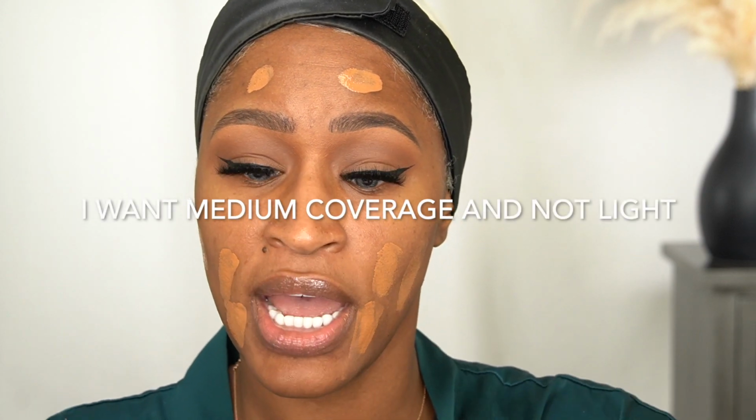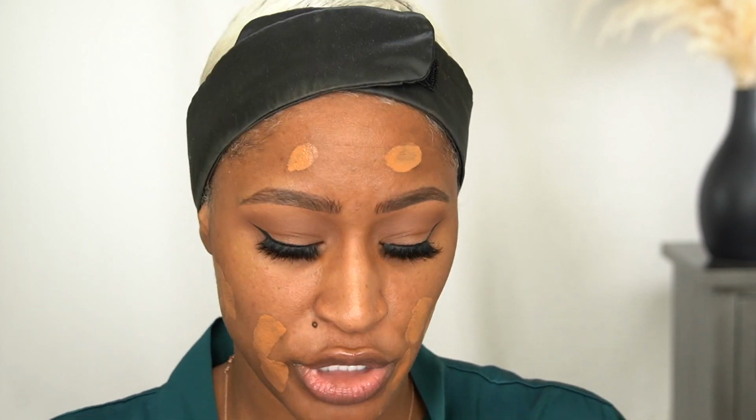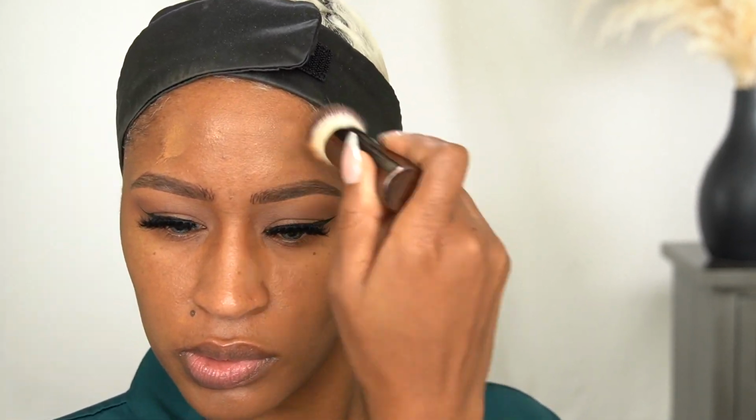They recommend starting in the inner area and working your way out, but I like to start in the areas where I need the most coverage first. So I'm gonna go around the mouth area. And since I want to have more of the full coverage and not the light, I'm going to go in with the Hourglass foundation brush. You can use whatever dense foundation brush you want to use. So this is one pump.